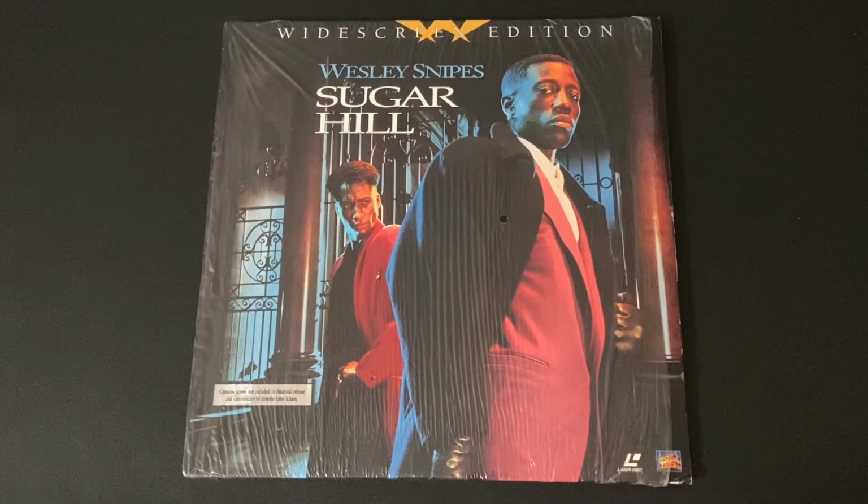Next is a really minty copy of an interesting title I've never seen, 1993's Sugar Hill. This is the Fox widescreen edition. Again, still in the shrink wrap and really nice shape, especially since it's 2 disc without a gatefold, but it is a full-blown Fox special edition.